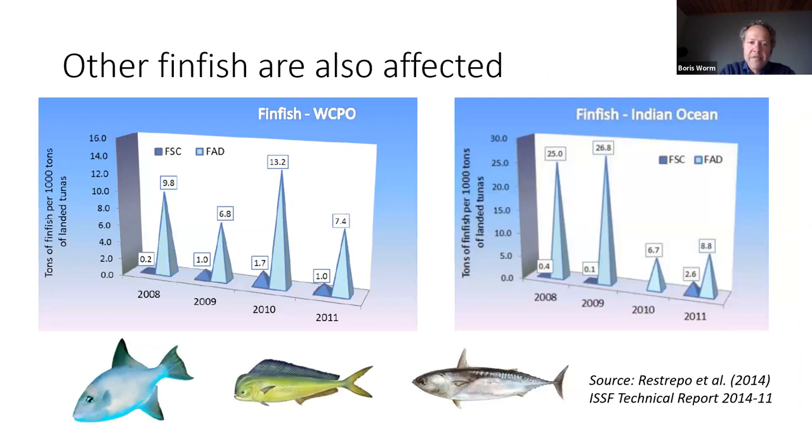But not just sharks, other finfish are also affected. So oceanic triggerfish, for example, is actually a bioindicator for FADs, which can be used to differentiate FAD-caught tuna from non-FAD-caught tuna, because it's often mixed up with oceanic triggerfish, among other fish. Oceanic triggerfish seem to be particularly reliably associated with FADs as opposed to free schools. We have others like mahi-mahi or bullet tuna that are commonly associated with FADs as a bycatch species. And we can also see that the number of these species increases over time.